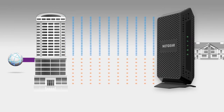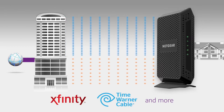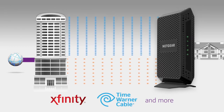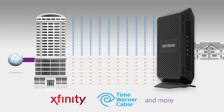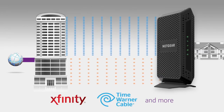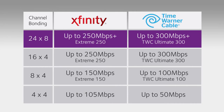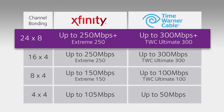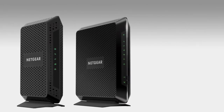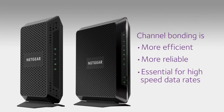And 24x8 channel bonding is absolutely required if you want to access the higher speed data tiers service providers offer. In fact, Netgear's cable modems and cable gateways are a few of the only devices approved by Time Warner Cable for its top tier broadband speed. This table shows the typical speeds for internet service provider tiers and their requirements. For the fastest speeds, you'll want 24x8 channel bonding. Channel bonding is more efficient, more reliable, and essential for high-speed data rates.